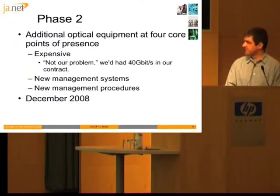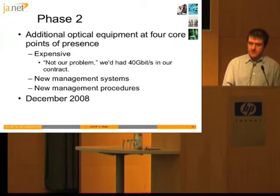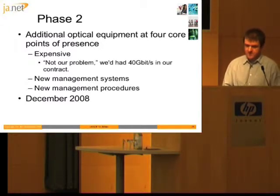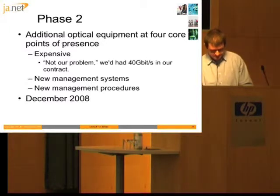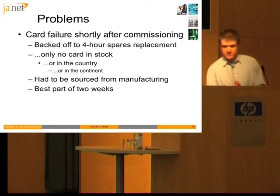So it wasn't our problem, but it did mean new management systems and new management procedures. Fortunately, Verizon do use Nortel kit elsewhere in the network, so it wasn't too onerous, and that was all up and running by the end of December. Now, this is no experience without problems. You don't do anything without problems.